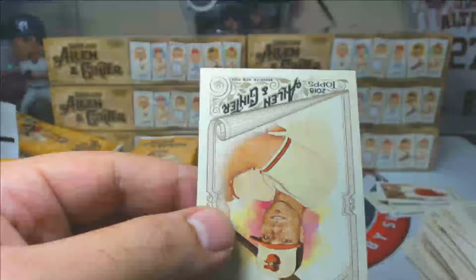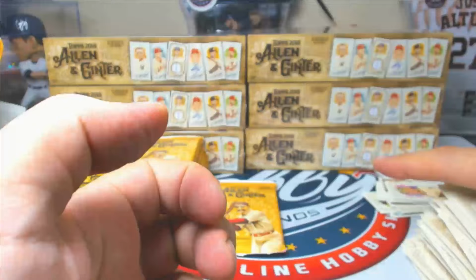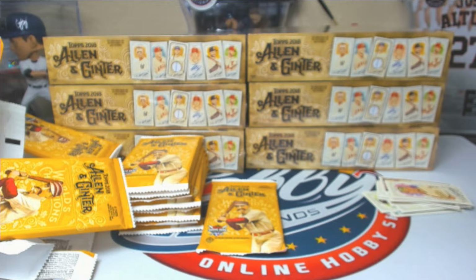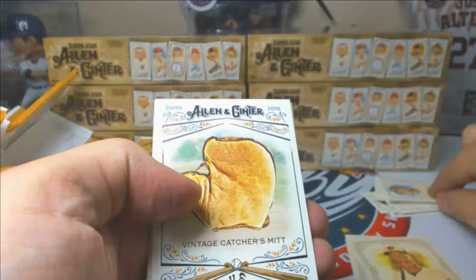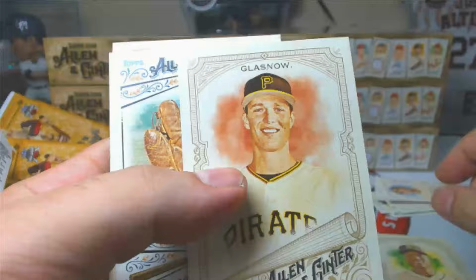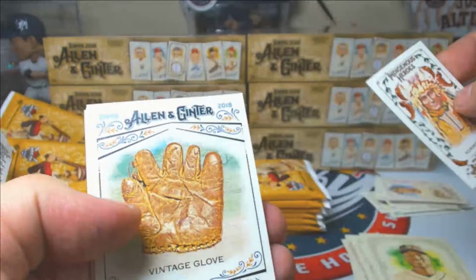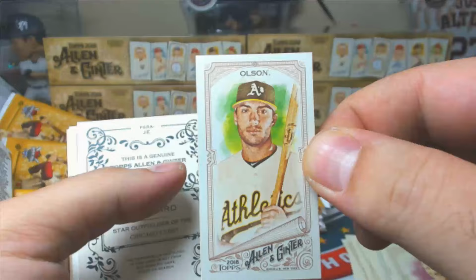Base. Looking for the Schwarbers. Barreto, base mini. Jay Bruce, high number SP. Marquez, high number mini SP. Glass now. High number. Hiawatha. Matt Olson, base mini. Jason Heyward, game used jersey relic.